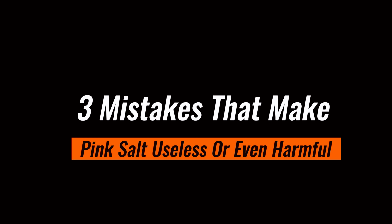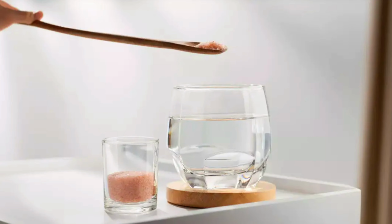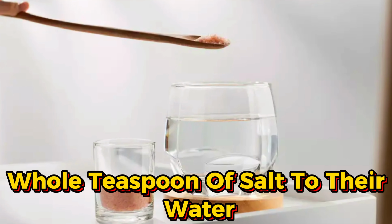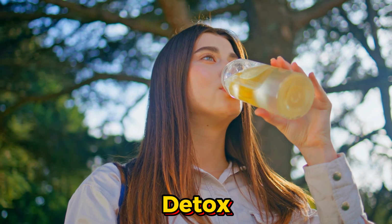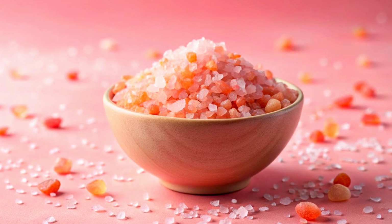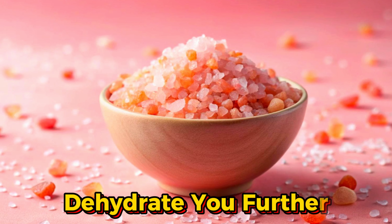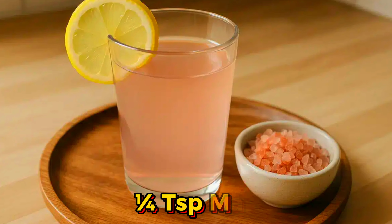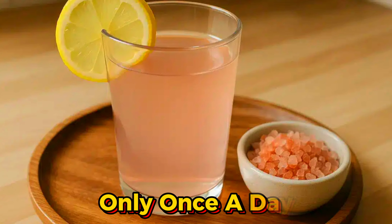Thanks. 3 mistakes that make pink salt useless or even harmful. Mistake number 1, using too much salt. More is not better. One of the biggest mistakes people make is adding a whole teaspoon of salt to their water. That's not a detox, that's a disaster. Too much sodium at once can raise blood pressure, dehydrate you further, and stress your kidneys. Stick to 1/4 teaspoon max, and only once a day.